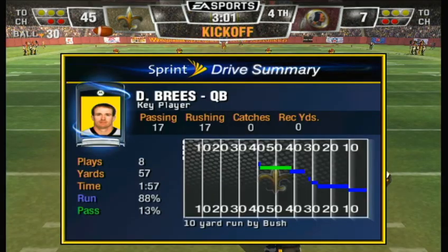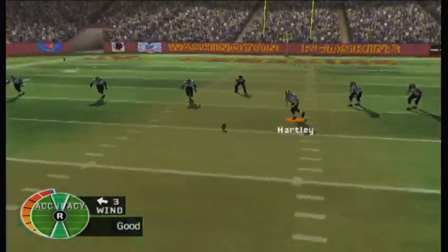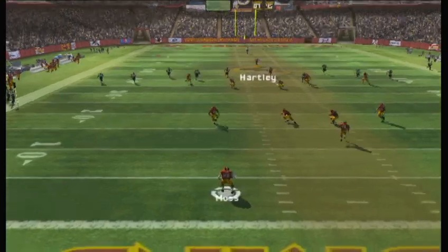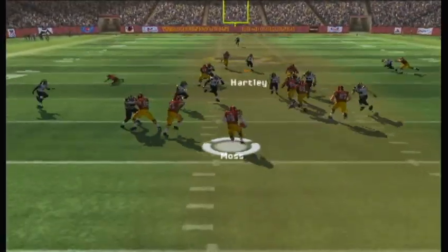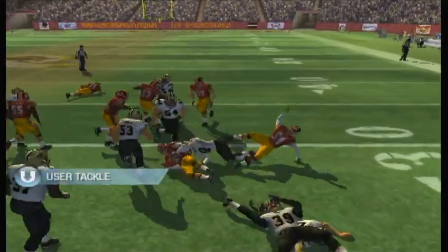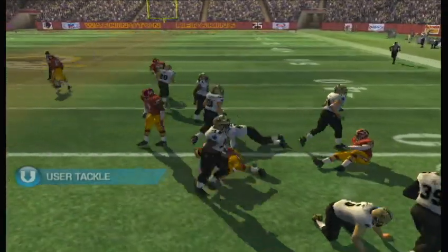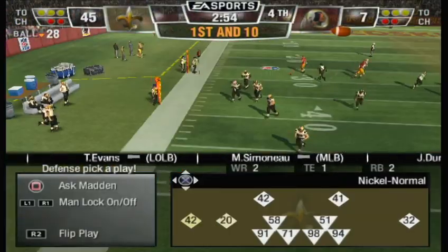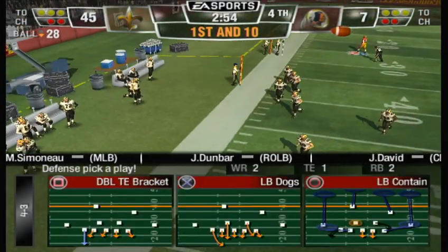New Orleans is lined up for the kickoff. Moss back to return. Very low kick here. Takes it at the 4. Well, time isn't on their side anymore. They're going to have to get the ball down the field, get it in the end zone, and get it back quickly to have a chance.